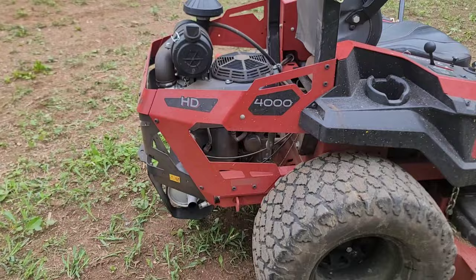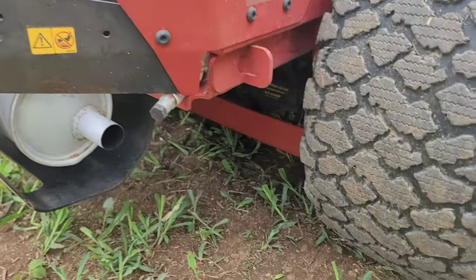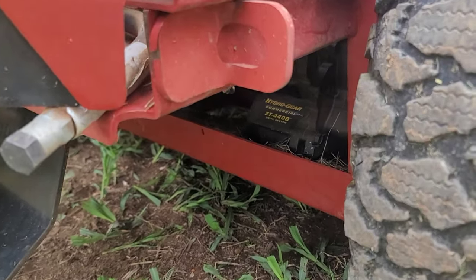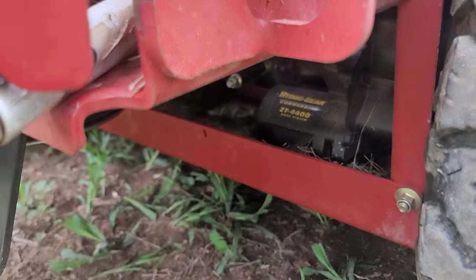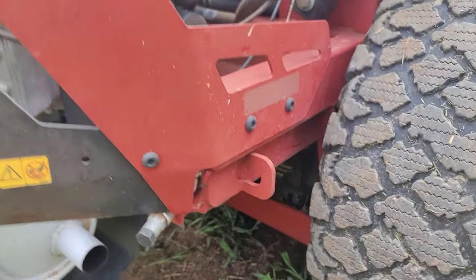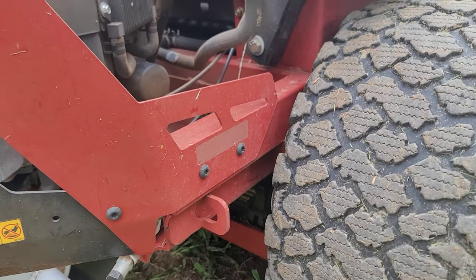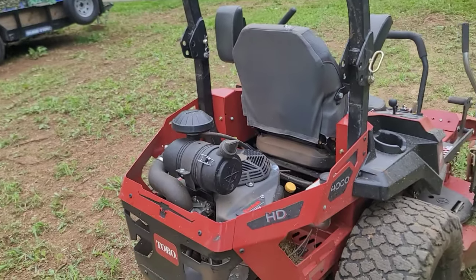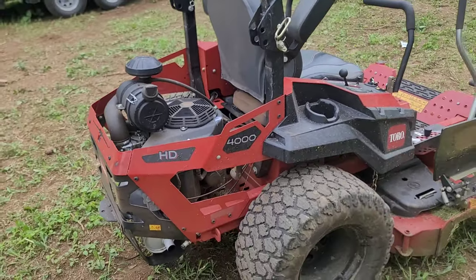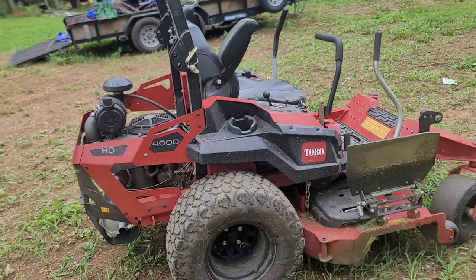Okay. Now, this does have upgraded hydraulics. I don't know if you can see in there. Let me try to get in there. ZT4000, hopefully you can see that. That allows this mower to go 12 miles per hour. I mean, you can really zoom on these properties. You can get stuff done quickly and efficiently.